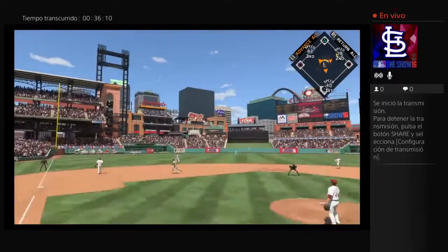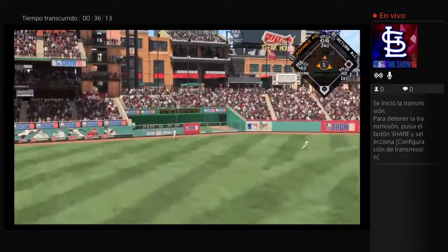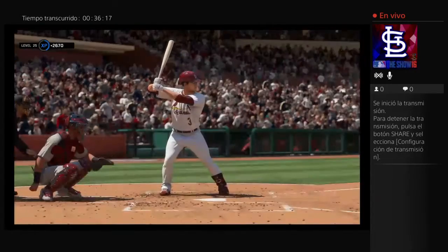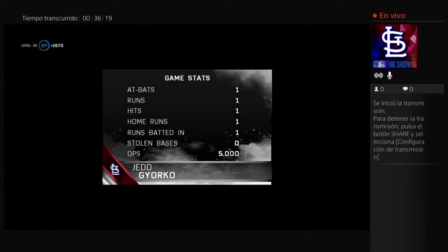High in the air and deep to straightaway left. Holliday going back. He leaps, and what a play. He makes the catch, and with that, the ball game is over.